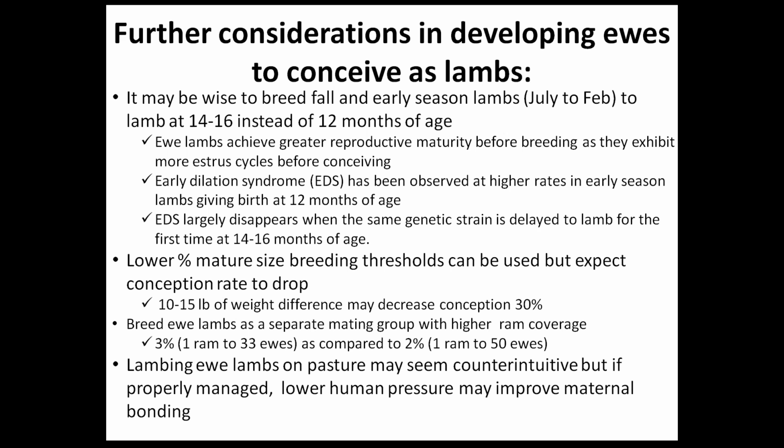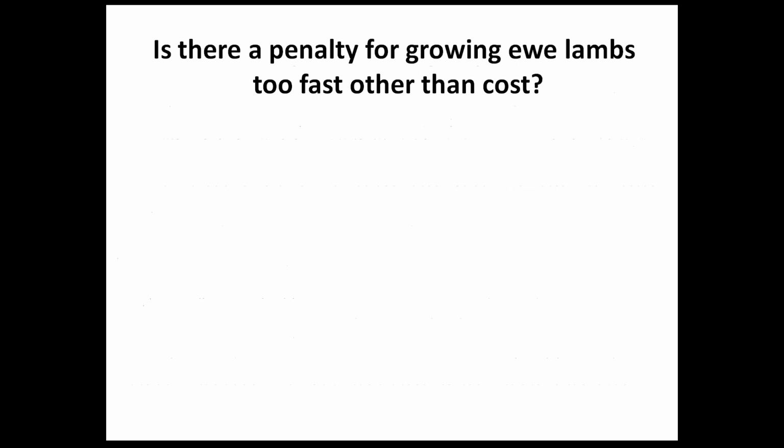And another thing, which might seem heretical to some, is that lambing ewe lambs on pasture might seem like a silly idea, but if properly managed, and I've seen this a number of times, the lower human pressure may have improved maternal bonding. And so that can actually work pretty well if done really carefully.